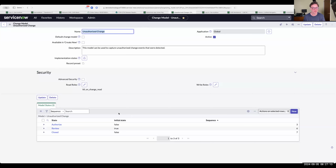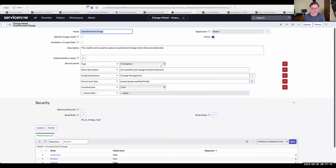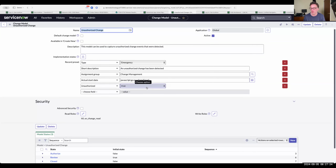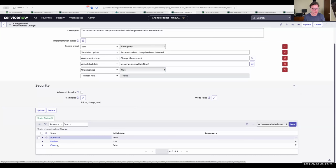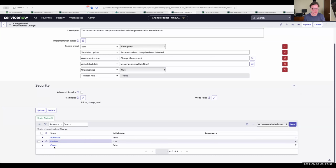And from within the change model, we can select what fields are filled in automatically. Maybe you can see the reason I picked this one is we always want authorized to be set to true from within this model. So we're pre-filling some of the fields on the form based on that change model. You can see in here, we've defined the model states. So for an authorized change, we go authorize, review, and then close. We don't have all the states.